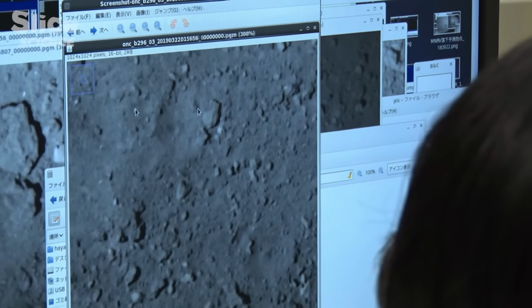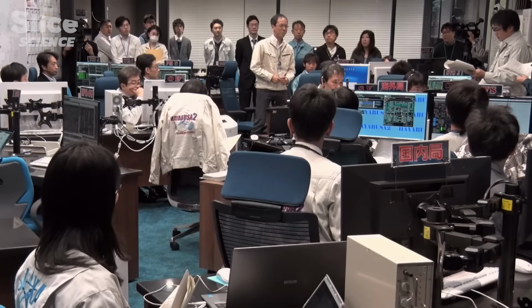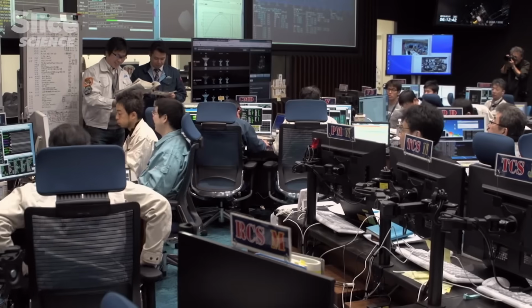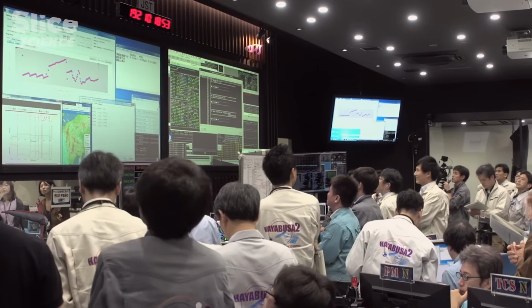We decided not to go to the interior of the crater, which is very deep and therefore dangerous for our probe. Instead, we decided to harvest at the edge of the crater, 20 yards from the center, where we found a surface that was very flat. When you're in the operations room, you realize how concentrated you have to be because the slightest error could be fatal.